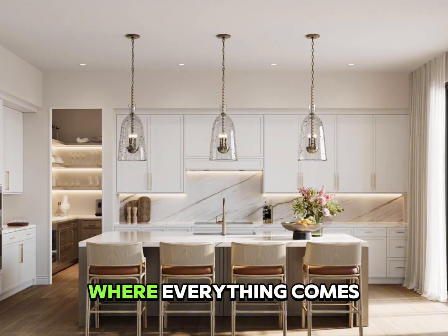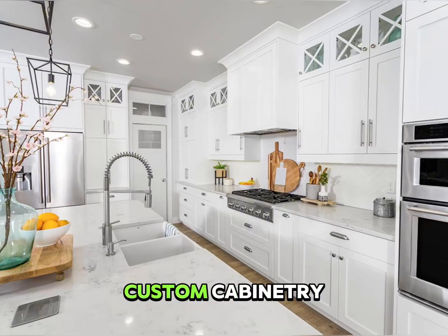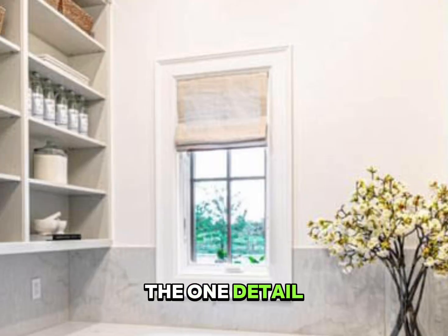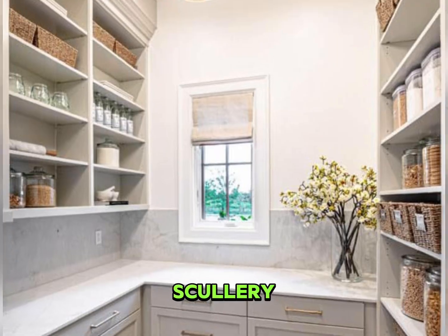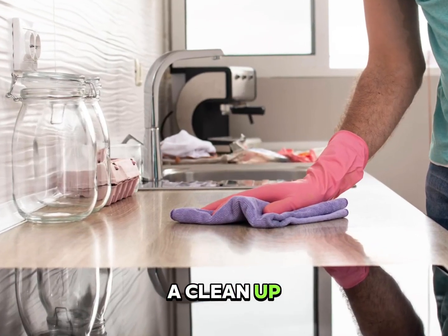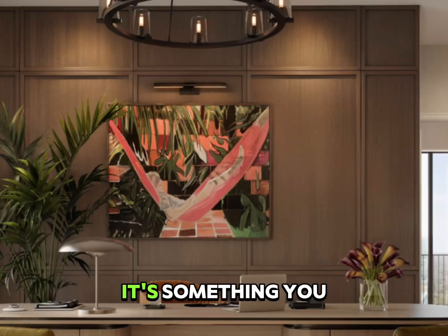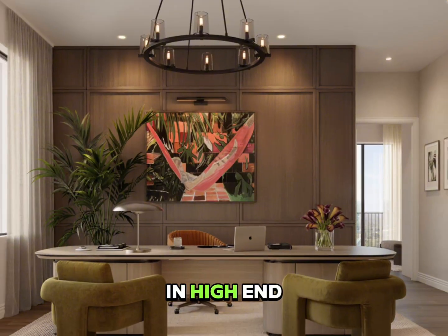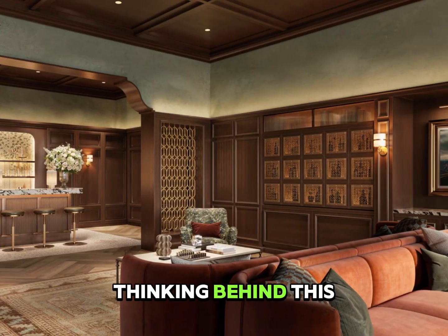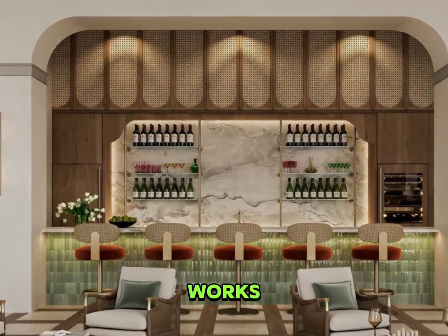The kitchen is where everything comes together. Sub-Zero and Wolf appliances, custom cabinetry, large functional islands. But one detail that really stands out is the scullery. It gives you separate space for prep and cleanup, so your main kitchen stays clean and uncluttered. It's something you usually only see in high-end custom homes, and it's a perfect example of the thinking behind this project. Not just how it looks, but how it actually works.